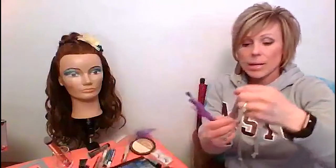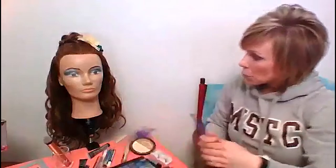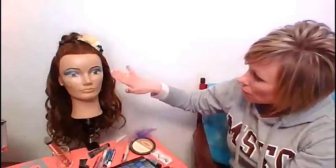You can put on with your pencil brush, you can put on with the blender brush, or I have a glitter stick that's got a little end on it, kind of like a mascara wand, that you could use. So any of those would work. And then you want to let it dry just a little bit so that it blends very well and that you don't smudge it all over. So I'm going to do the underneath, and then we'll get started on the rest of her face.